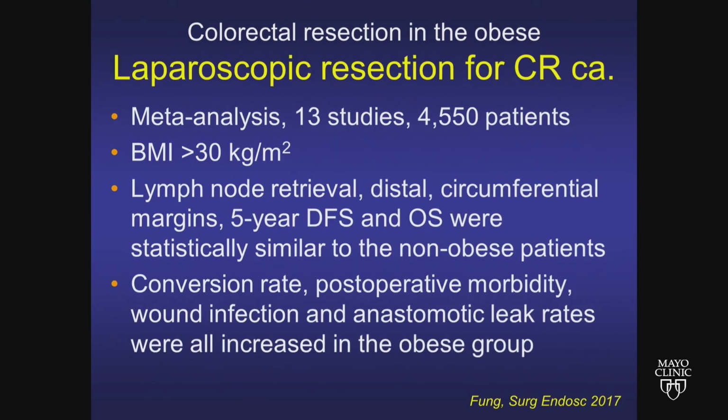And as we now do laparoscopic surgery as a routine, there's also data specifically tied to the issue of using laparoscopic surgery in this patient population. And so this is a meta-analysis from McGill University on 13 studies and over 4,500 patients, all obese starting with a BMI greater than 30, so any category.